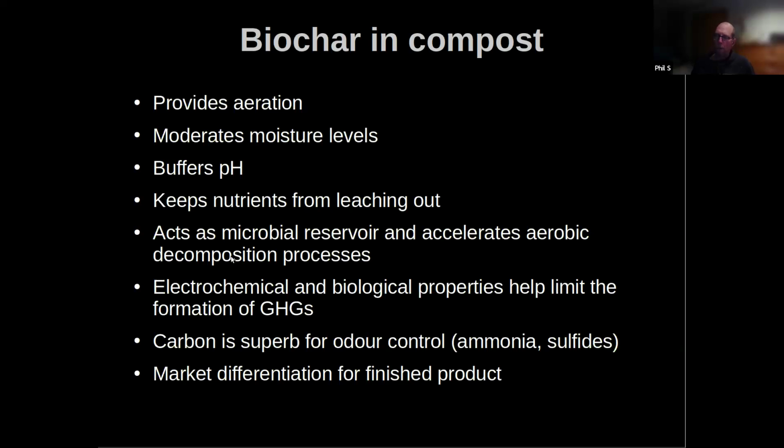Very importantly, it acts as a microbial reservoir, sort of a refuge. I like to call it the coral reef of the soil. In a compost heap, it means that all your important bacteria and fungi get in there, and they can reproduce that much faster because they've got a safe place to start working. As they do that, a biofilm starts to form over all the pores and surface area of the biochar. On that biofilm, you get these little nodules of organomineral complexes, and those do all these cool things. One of the really important things they do is keep methane and nitrous oxide from forming. So adding biochar to a compost heap is really good because it prevents some of these things from forming and getting into the atmosphere, which we really don't want.